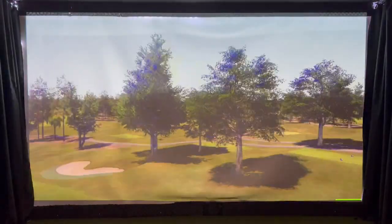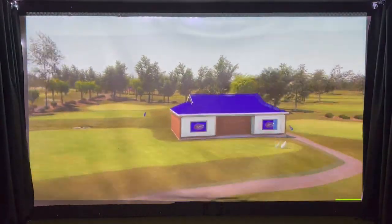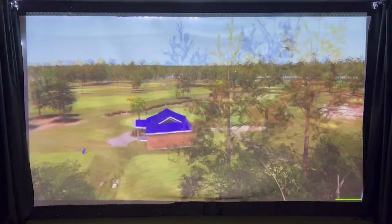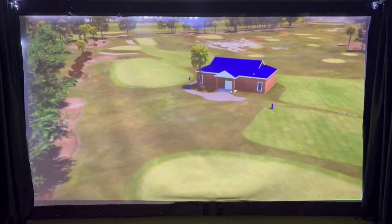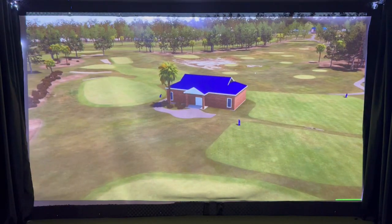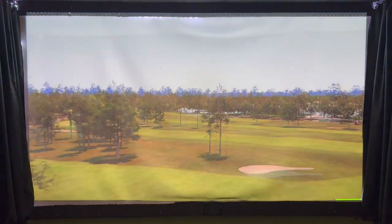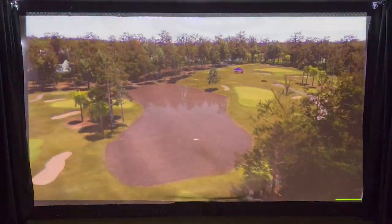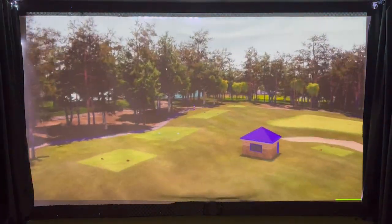Another cool feature over here is their specific practice facility is right here, and the public's practice facility is on the other side over there. Only the University of Florida has access to this part of the practice facility. There are some other custom buildings scattered about, which were built by Jay Jixrod as well, so I appreciate his help as always.